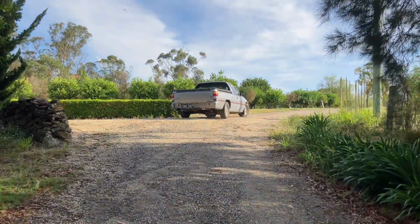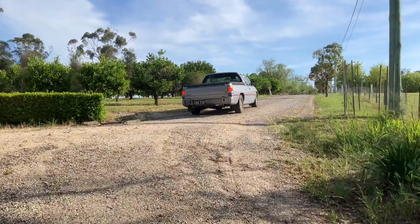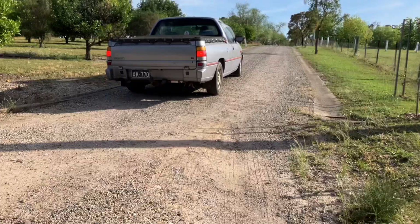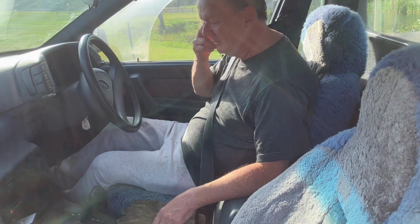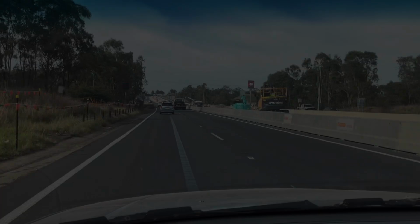Wait for me, Gerard. On our way, Gerard? On our way. Should be good. I'm looking forward to it. So the farm's a couple of hours away, and I'm looking forward to the trip. Should be a bit of fun. Taking the 5-litre VP Commodore S ute on the journey.